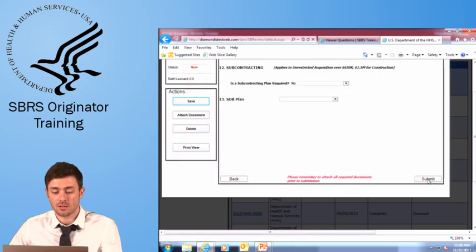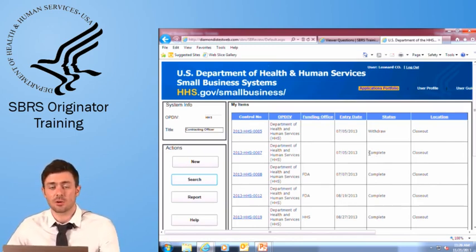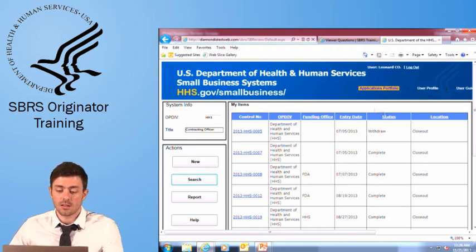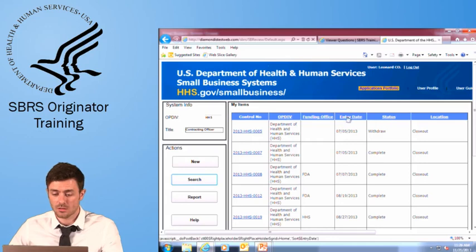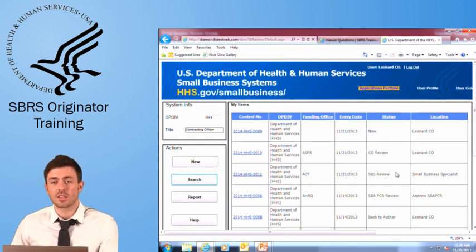Selecting Submit will send the document to the reviewer that you either specified if you're a CS user, or to your small business specialist if you're a contracting officer. The item will also appear in your table. If I sort by entry date, you can see that the new review form I created is now under review by the small business specialist. So that concludes the process for initiating a new review form.